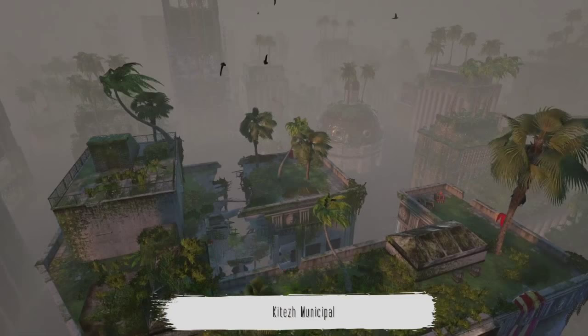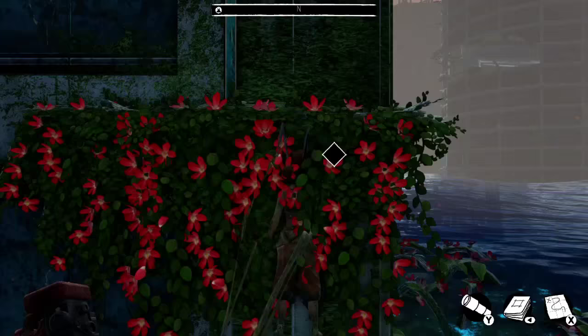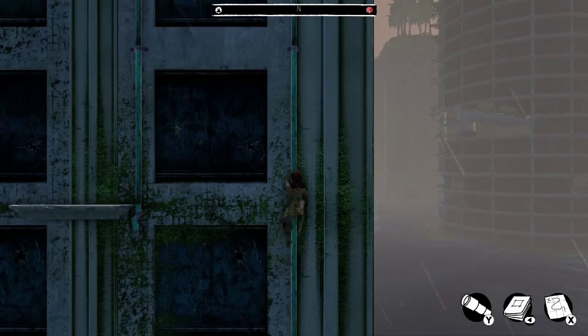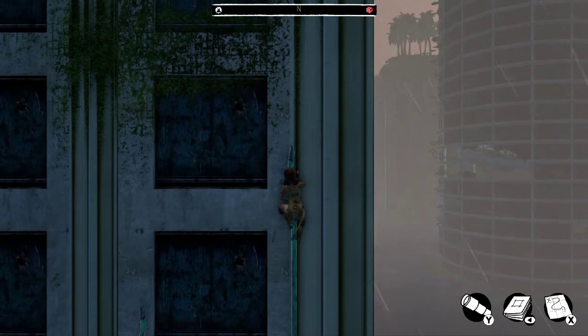Yeah, look, there's a crate on top. You can see it, on the right there. The Kitezh Municipal Building. Kitezh! If you like all those internet cat meme bullshits. Yeah, you! Look at the building to the right. It's all circular. Oh, no, let's carry on climbing. Carry on climbing! The best film of the 70s. Yeah. Let's just go up.